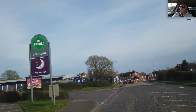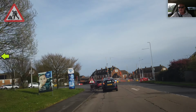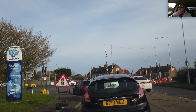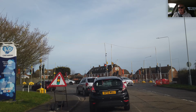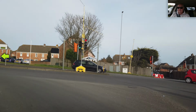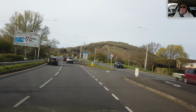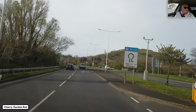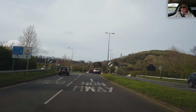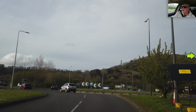At the traffic lights, turn left. Traffic lights. At the roundabout, take the third exit. So I want to go right on this roundabout, so I'll get in the right-hand lane. National speed limit. Although you don't want to do 60 miles an hour on the roundabout, do you?